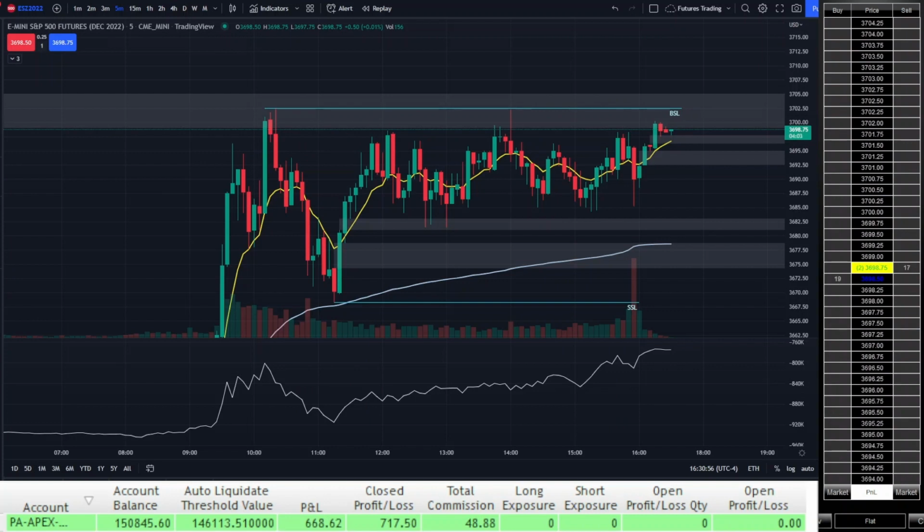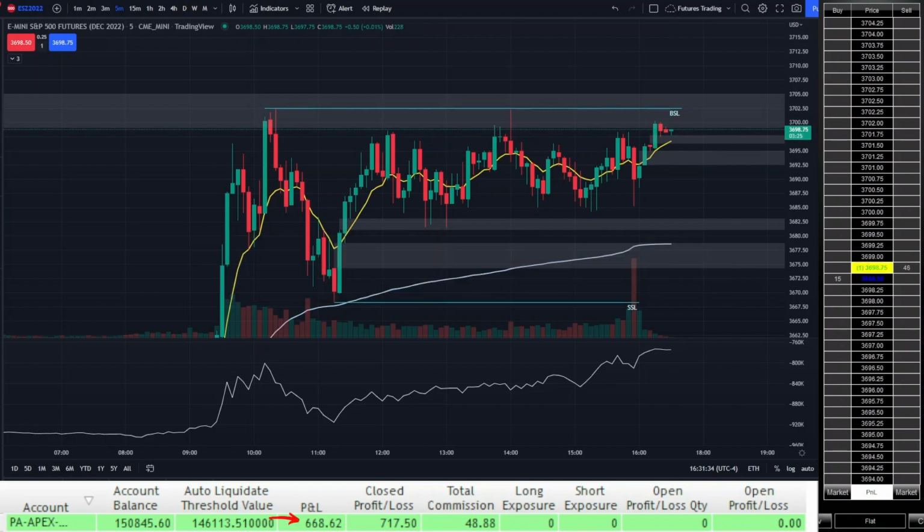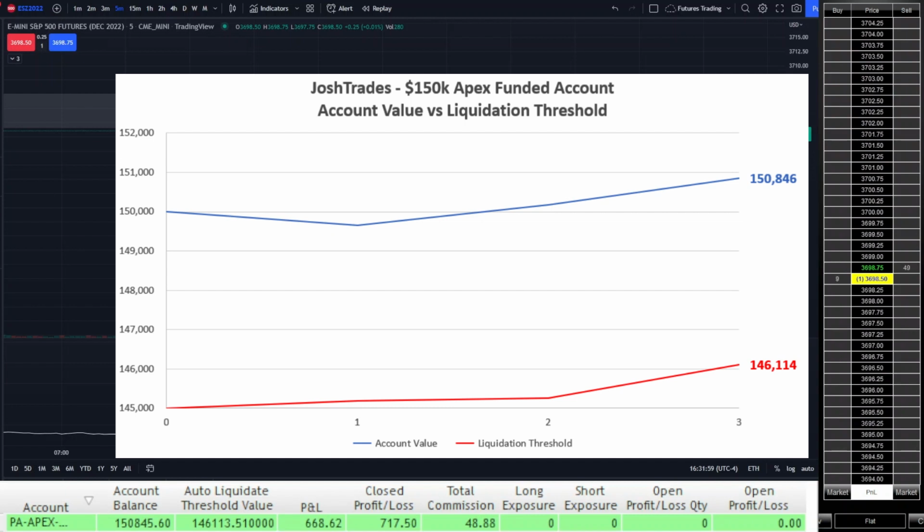If my trades need wider stop losses, I'll be switching to micro contracts to help manage my emotions when in a trade. So after netting a profit of $669, my Apex funded account now sits at $150,846. We're off to an okay start, but as evidenced by today's messy trades, I still have a lot to work on.